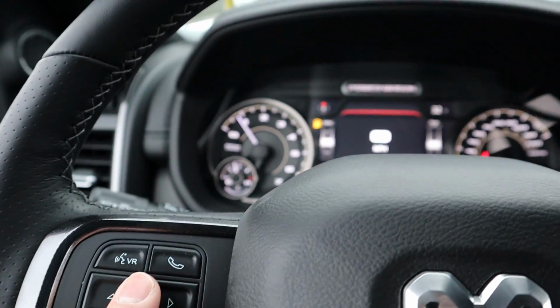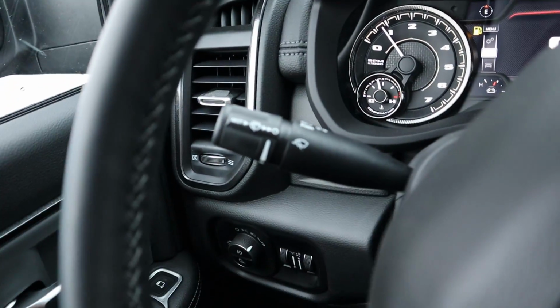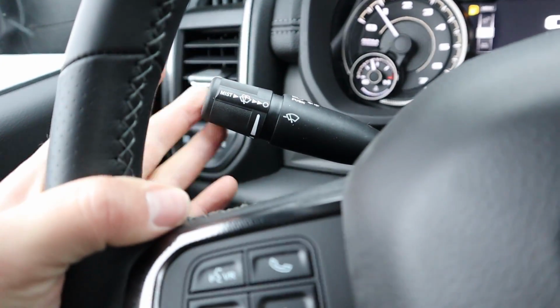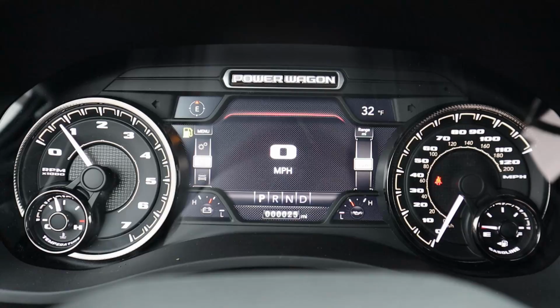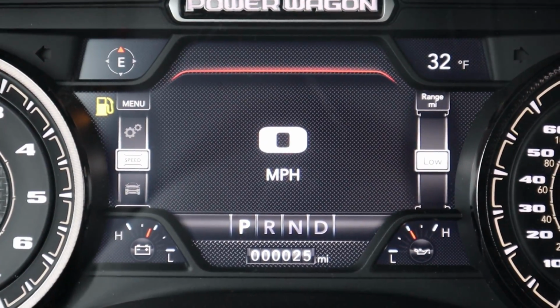And then you got all the controls for the little center stack. Radio controls are on the back of the steering wheel, just like on the Rebel. And then you get your stock for the windshield wiper and turn signal, and you flash the high beams. Got our center stack right here, RPMs on the left side, on the right side, you got the speed, and then we can kind of zoom in right there.